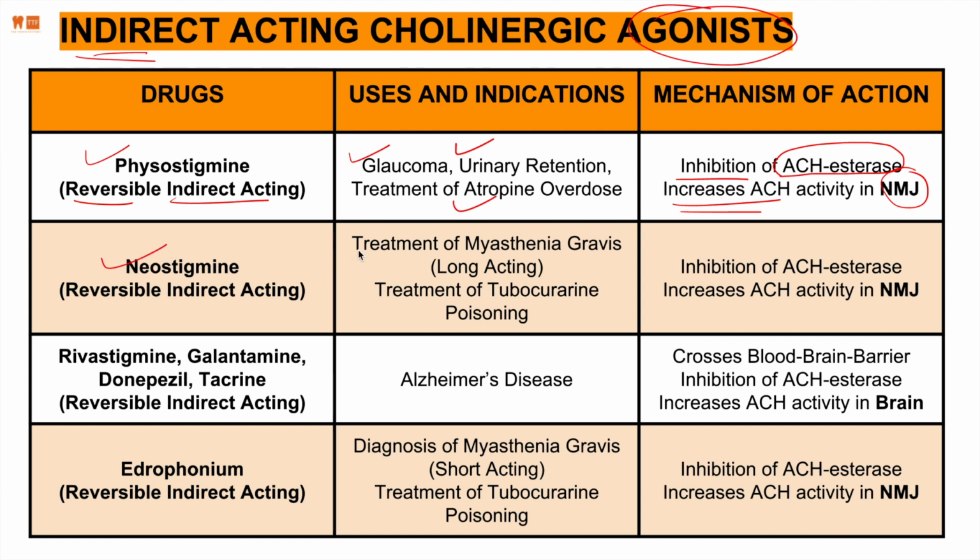Neostigmine is a newer drug, hence neostigmine. It treats myasthenia gravis because it is long-acting. As it inhibits acetylcholinesterase, it increases the acetylcholine activity at neuromuscular junction. Neuromuscular junctions are at skeletal muscles. Skeletal muscle activity is in our control. It is voluntary, such as the ones used in myasthenia gravis.